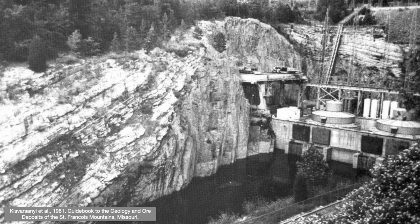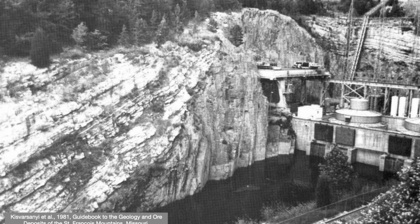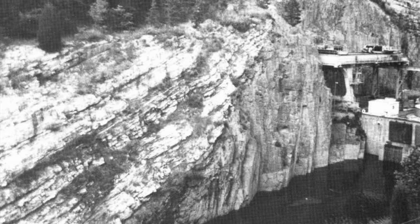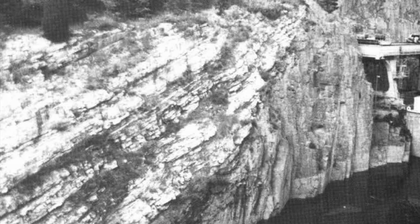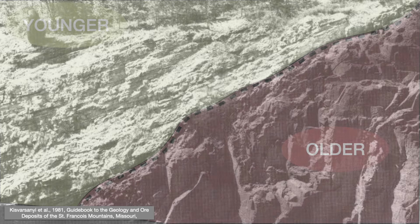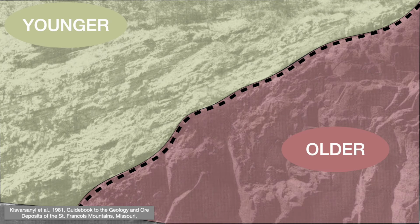This site at the Taum Sauk hydroelectric plant is well known to geologists, but unfortunately it's not accessible to the public, so we're again using imagery from a Missouri Geologic Survey field trip guidebook. The left side of this outcrop shows a now familiar sequence, with Precambrian igneous rocks topped by Paleozoic sedimentary rocks. But these sedimentary layers aren't level. What's the explanation? Are we still looking at paleotopography, or could the bedrock here have been folded or faulted after deposition? A closer look reveals an important clue.